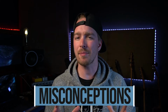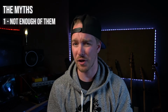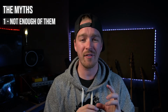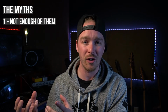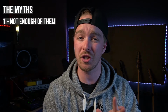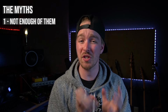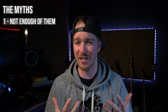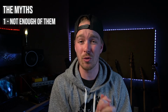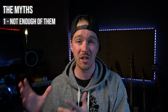Now, some of the misconceptions that people say about stock plugins. One of them is there aren't enough stock plugins, but it's not that there aren't enough stock plugins. They just don't have a million EQs or a million reverbs. Most DAWs are going for a wide range of plugins, not a million options of one type of plugin. Now, in some DAWs, I do agree that some specific tools are missing, one of which is definitely noise reduction. When you really start getting specific into that and need it to do more fancy features, that's when a third-party plugin is definitely worth it to do that job.